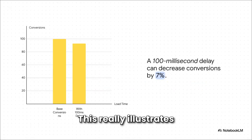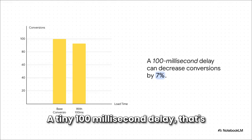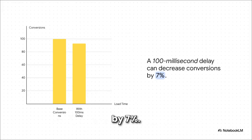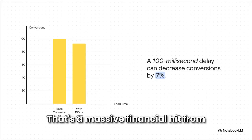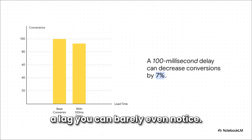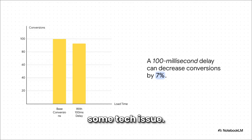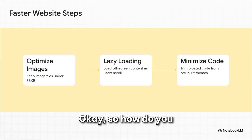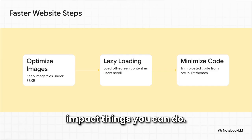And check this out. This really illustrates the real-world cost. A tiny 100 millisecond delay, that's literally the blink of an eye, can slash your conversion rates by 7%. That's a massive financial hit from a lag you can barely even notice. See? Speed isn't just some tech issue, it's a straight-up business issue. Okay, so how do you actually get faster? Here are 3 really high-impact things you can do.